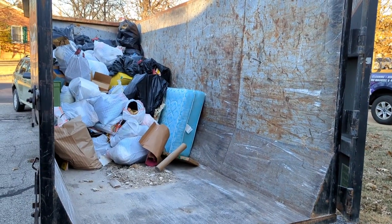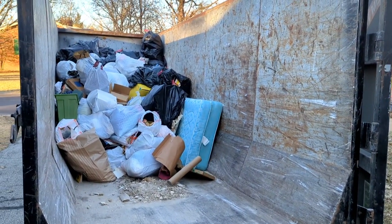All right, I think we have most of the trash out of the house, even though we're not quite done setting up, but let's do a dumpster check. Not quite half full yet, but there's going to be a lot left over after the sale. They can fill it up. All right, so here we have it, the end of day four of setting up this estate sale. Tomorrow starts the sale, and I just want to show you the before and after of some of these rooms. Let's go take a look.